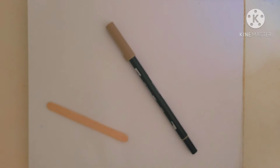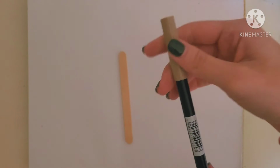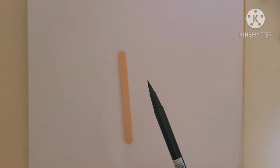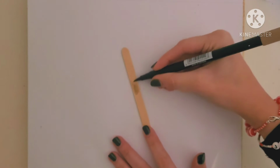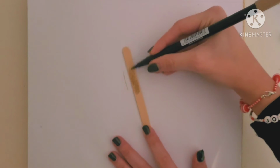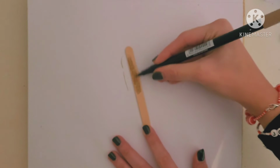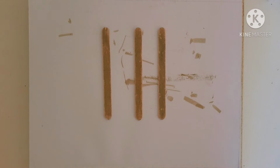The first step is to take your 3 popsicle sticks and color each of them with your brown marker. You should do this over a paper or something you don't mind getting messy so you don't ruin your desktop or tabletop. Once you like how all 3 of your popsicle sticks look, it's time to move on to the next step.